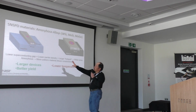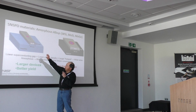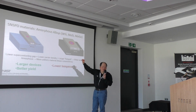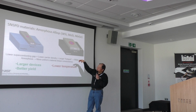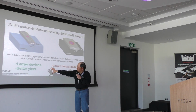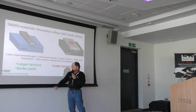And there's been a lot of materials work now so that you don't need specialized substrates for the niobium nitride family of materials, but we went off in a different direction. And what we like about our material is that it's amorphous, so you don't have to worry about the crystallinity structure of your substrate. And we think we can make really large devices, large area devices, and we have, I think, better yield potentially.